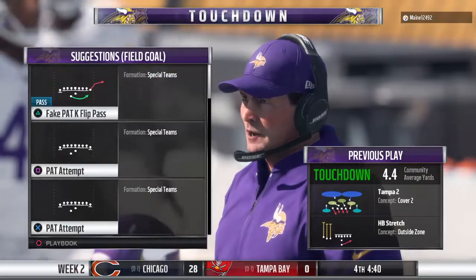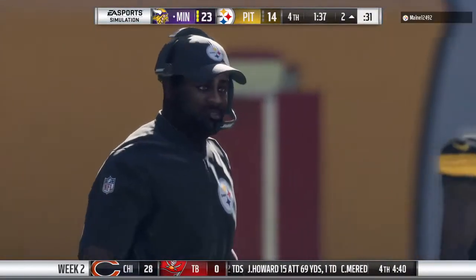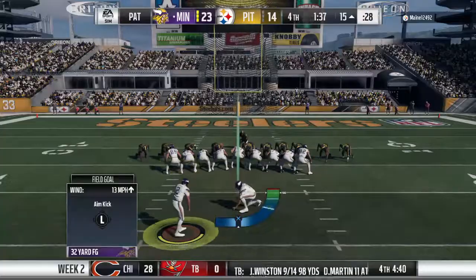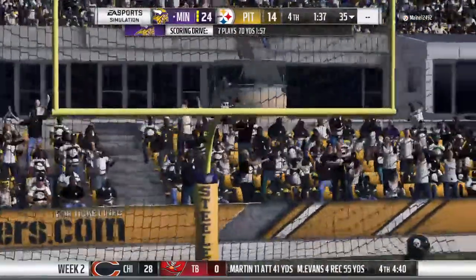Touchdown, Minnesota. A great effort there. His 3rd touchdown of the game and 4th on the year. And the Vikings are going to add on to their lead. And his guys will take a 10-point lead.